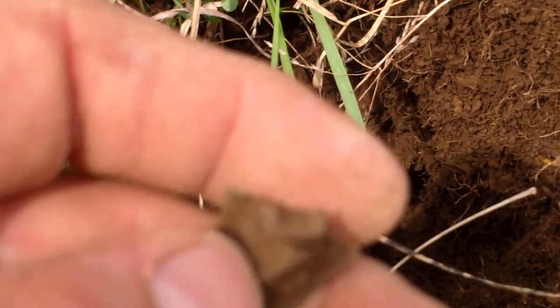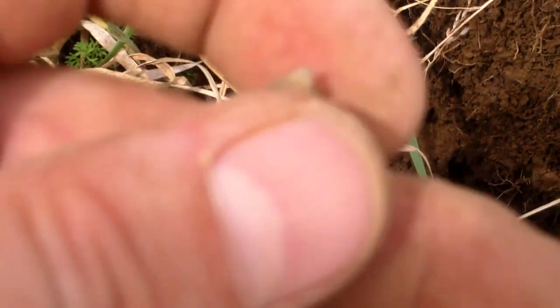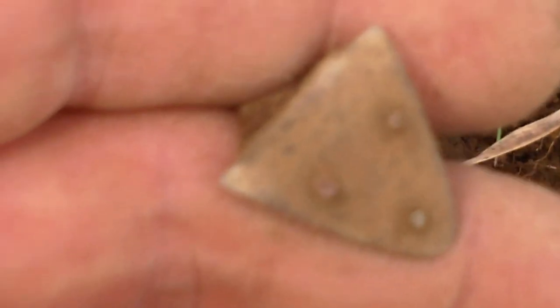Cool little piece, not that deep. About a 14-22 low end signal. Should be reading brass. Brass usually reads a little higher than that, but that's it. What I'm gonna call a little diary hinge. Alright guys, see you at the next hole. Gotta go here soon.